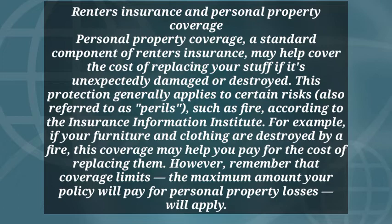For example, if your furniture and clothing are destroyed by a fire, this coverage may help you pay for the cost of replacing them. However, remember that coverage limits, the maximum amount your policy will pay for personal property losses, will apply.